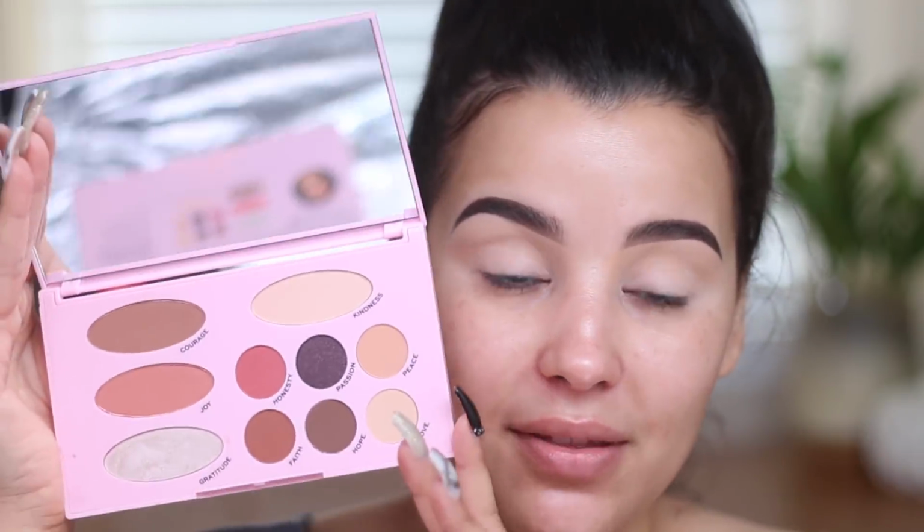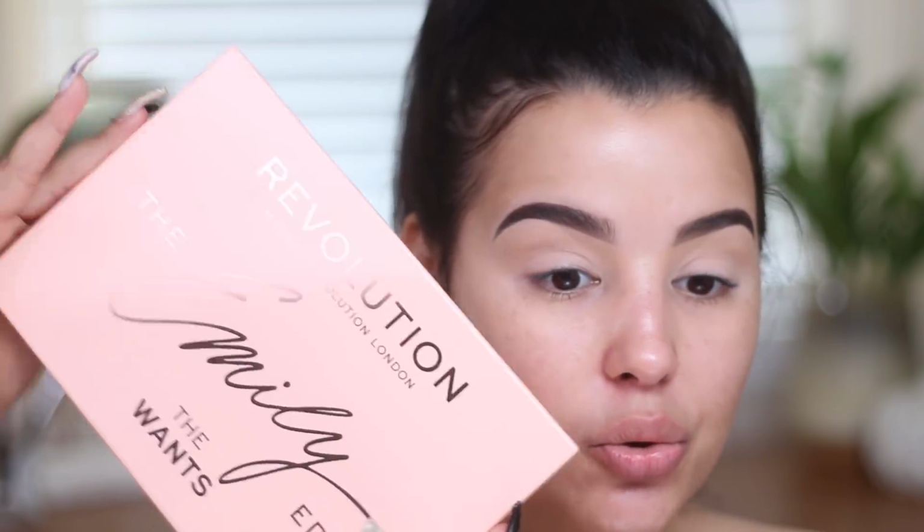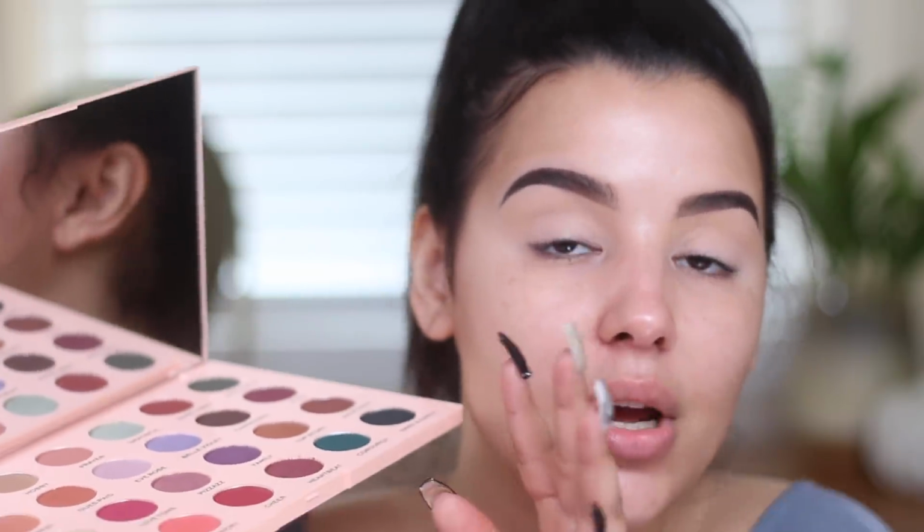Now, I will be using this palette in conjunction with her other palette, which is the Wands. I feel like most people are excited for the Wands because it is such a huge palette. Like, look at this. Again, it is in that hard casing. It says Emily in rose gold, and when you pop it open, you have obviously the clear protective plastic, but it has a huge mirror, and that's just insane to even think about.